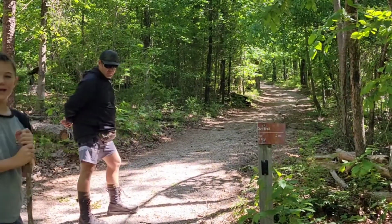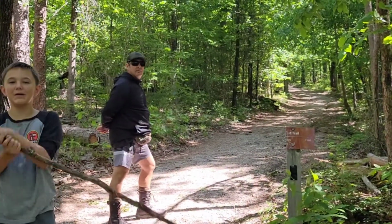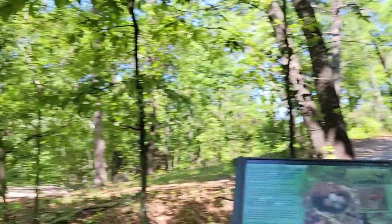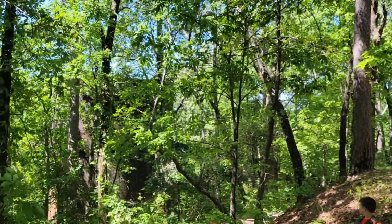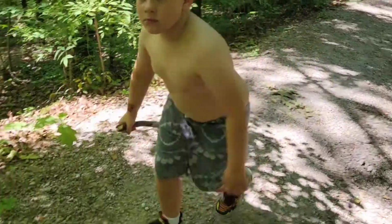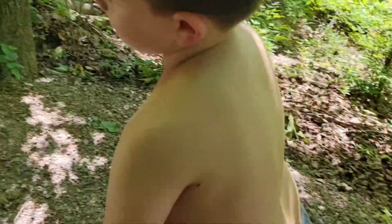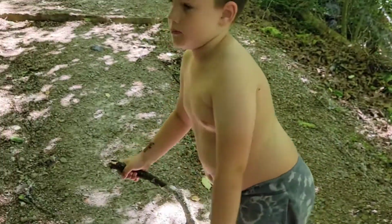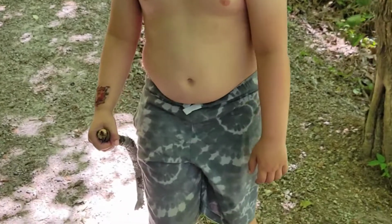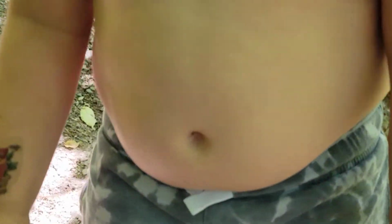I just do not want to hike back this way. No, we're not hiking back this way. That's the town of Hot Springs right there. That big water, looks like a water tower. Can we go back? Woo! Dana is not very happy. But look at that belly. Look at the belly. Boop!